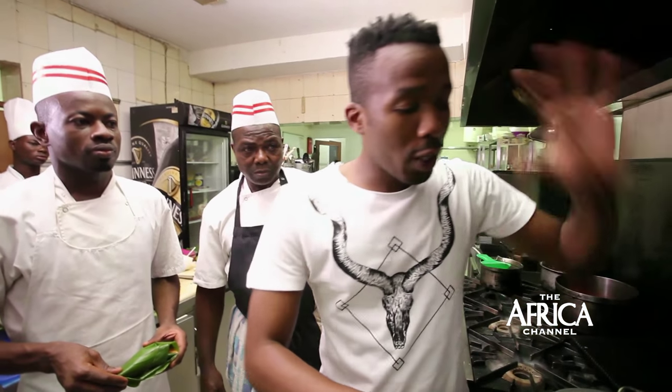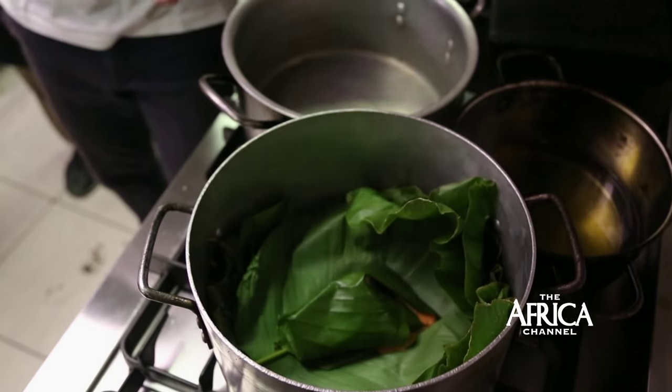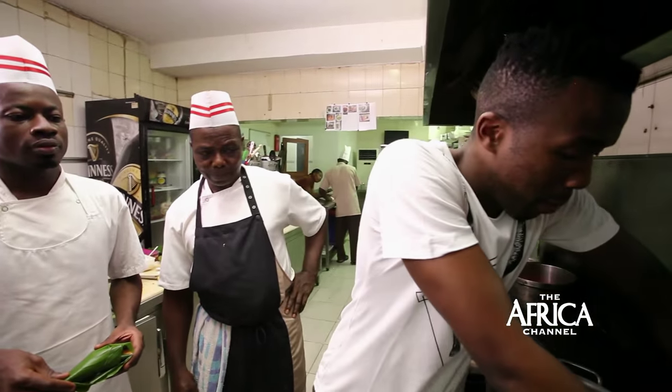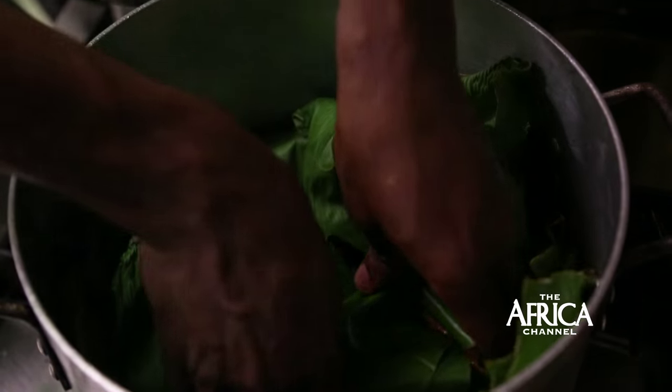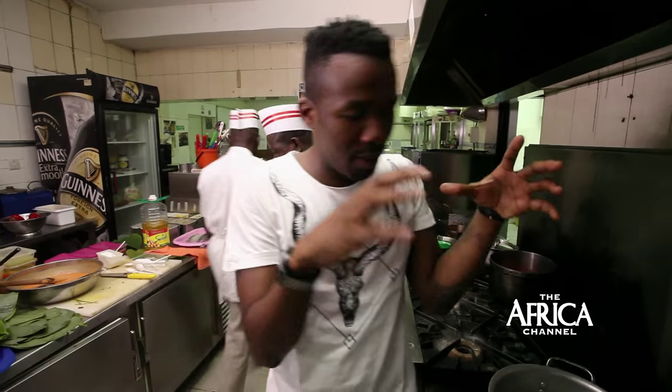What Chef Yemi's done here is a little bit of water, not high heat, and he's got at least 7 or 8 layers of the leaf, just to give protection, I'm sure. And then my one's in. That's my one. So it's like a natural oven, but nature meets industrial kitchen.